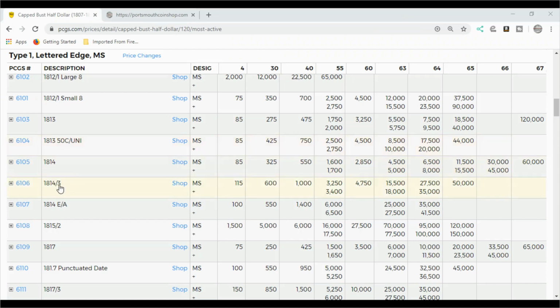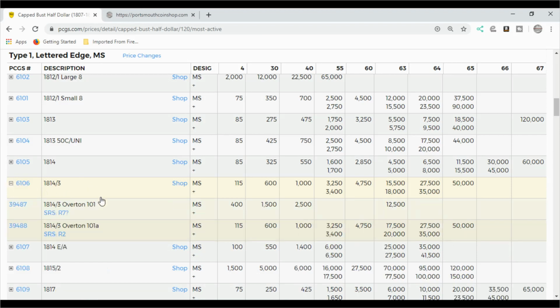So there's less controversy. You have the 1814/3. Now this is the Overton 101, so you'll have to hit the little plus and see which one it is. Okay, so we got the Overton 101, and this is the most rare of the 14/3s out of the 101s. And as you can see, very fine 30 is $1,500.